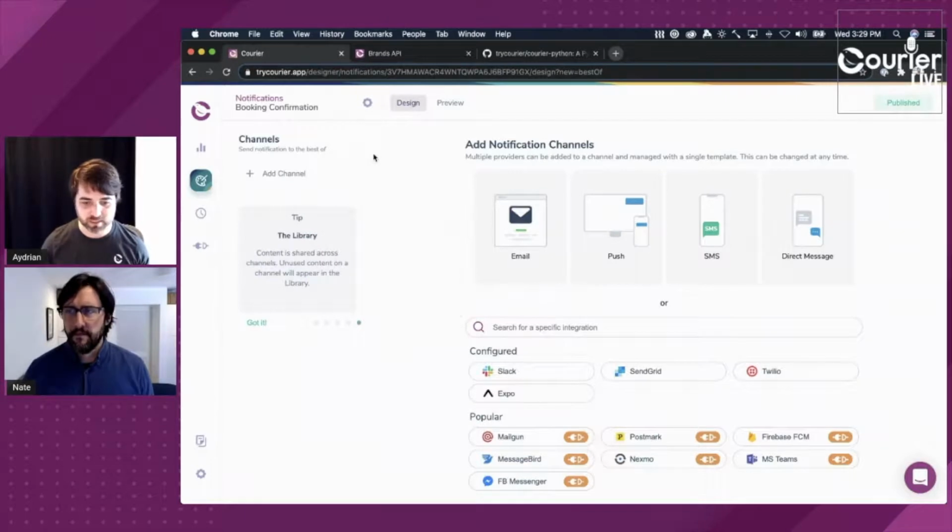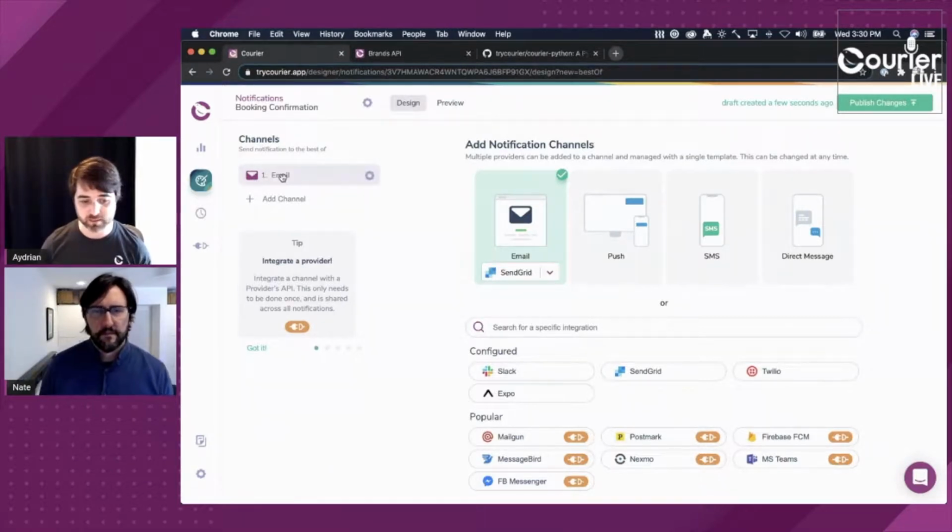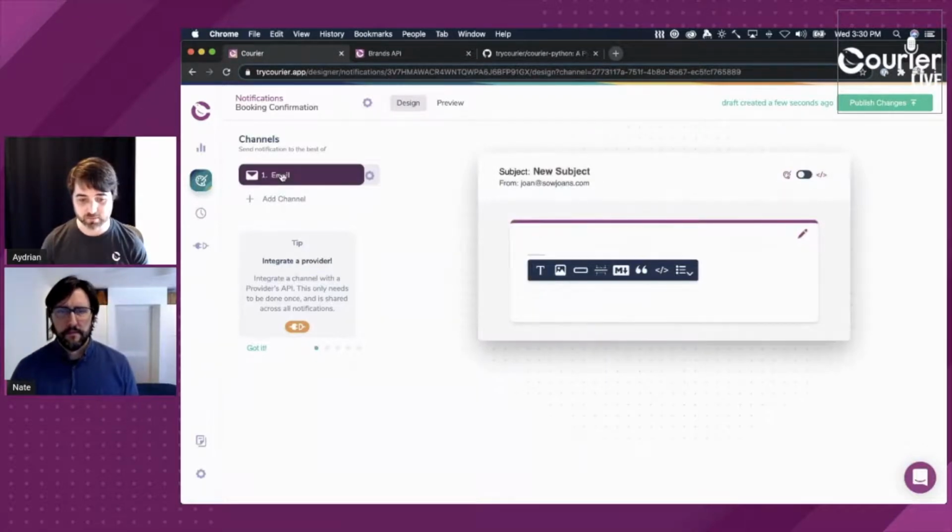For this notification, I think today we're going to focus on sending an email. And so I'll go ahead and select email because I've sent multiple notifications before using SendGrid. It's already set up, so I'm just going to go ahead and use that. And now we can go over and click on our email channel and start building it.